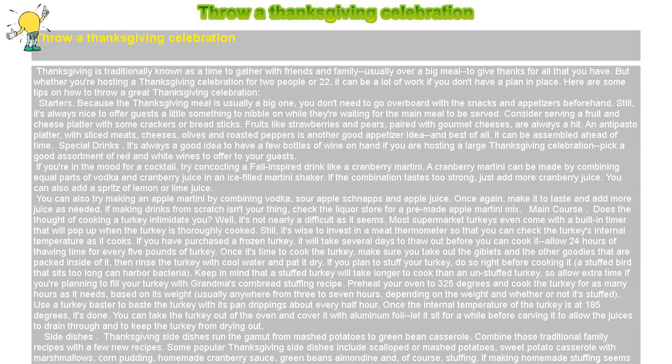Special drinks. It's always a good idea to have a few bottles of wine on hand if you are hosting a large Thanksgiving celebration. Pick a good assortment of red and white wines to offer to your guests. If you're in the mood for a cocktail, try concocting a fall-inspired drink like a cranberry martini.